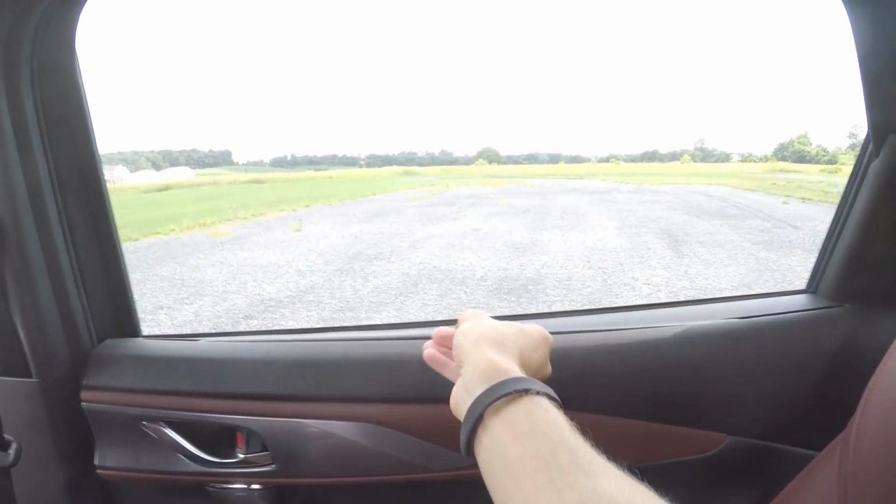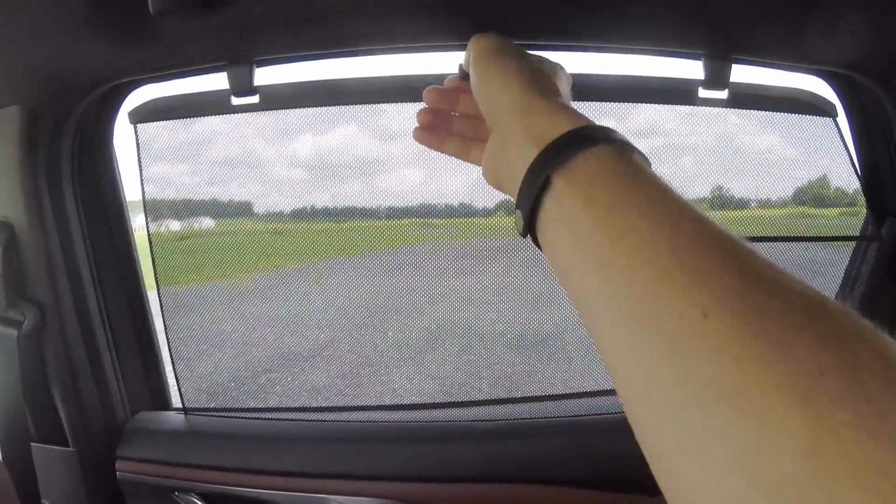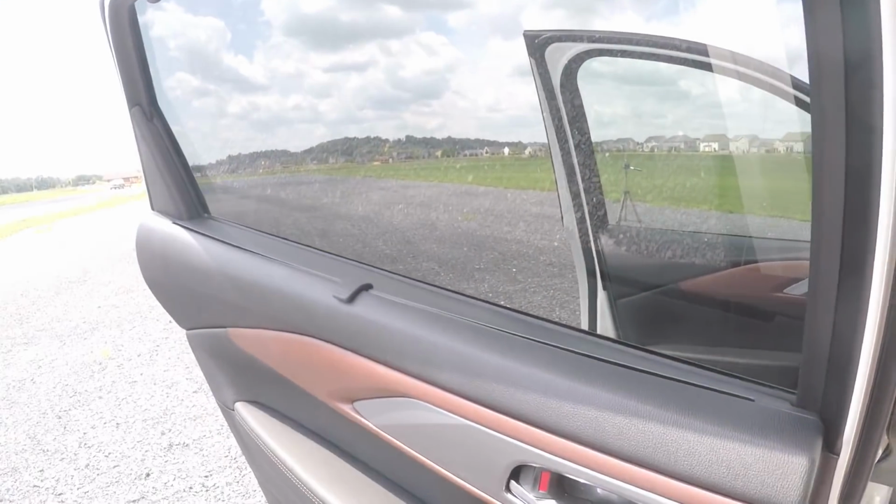You've got standard visors here, which is a nice touch for your kid. I mean, if you had a baby in here, that'd be nice. That comes standard on the back seats as well, this one too. So I'm not saying this is a negative for the car, it's just other cars in the segment are a little bit bigger. So let's check out the third row.